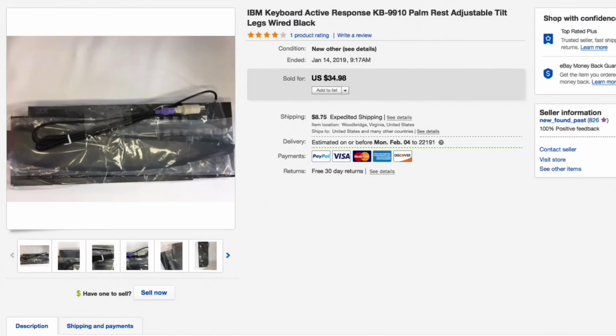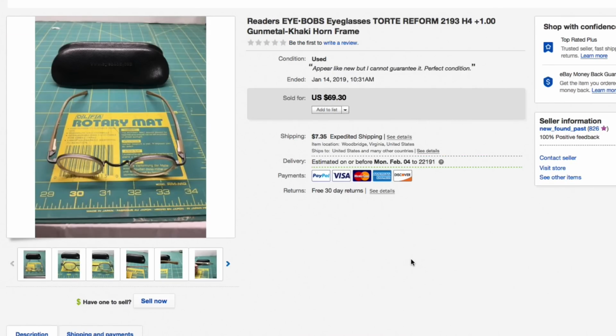Really, really nice. Next up, a pair of readers, eyeglasses, Eyebobs, and we pick up glasses when they make sense. There's a lot of factors, of course: name, brand, condition, if they have the case, all that stuff. But there's a lot of other YouTubers that have better info about eyeglasses. It's just like anything. You look at them, you see what's interesting, you look it up, you comp it. That's what you do. I had these listed for $69.30, and I took a best offer of $44 plus shipping.